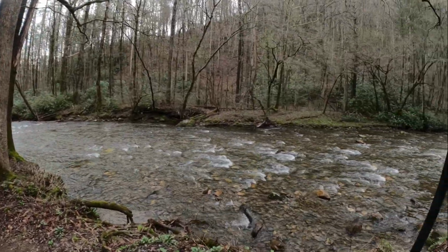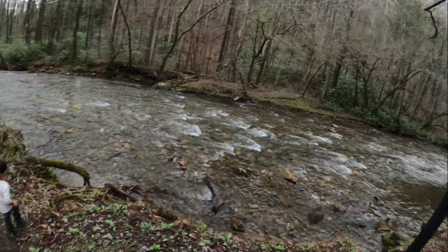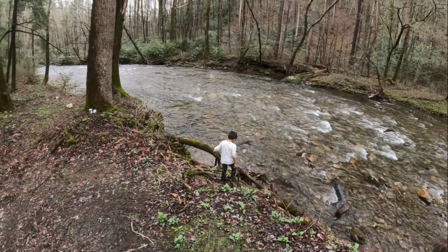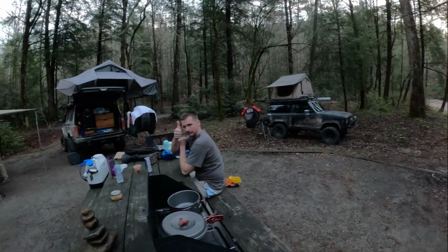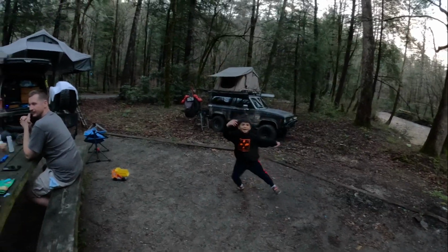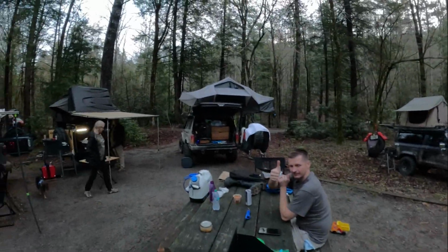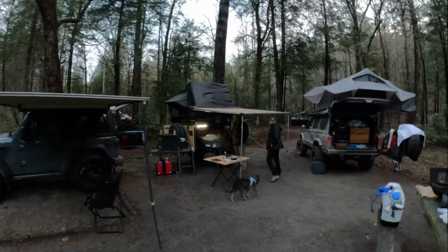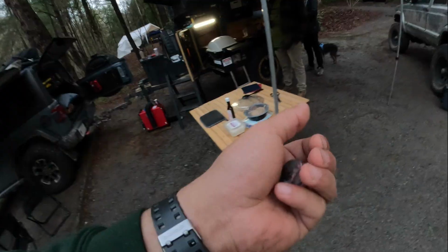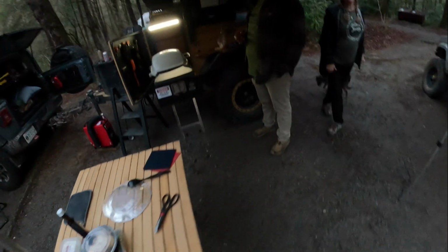Found a good spot on the river. I've got to get set up, and then I'm apparently going to skip rocks with Bentley. They were in my camera bag, and then I took the thing out of the camera. Thomas is set up. Bentley's ready. There's Thomas. Cherokee set up. The Smittybilt set up with the Jeep. Got my baby mouse.